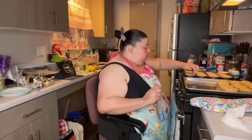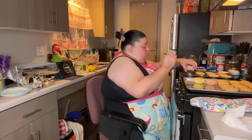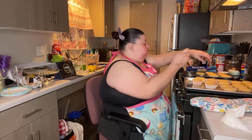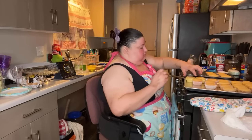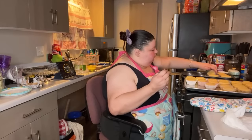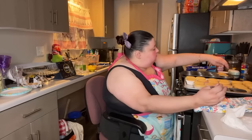Vitamin B12 shots. Okay, mama. La Yuli says they feel like they're poking your bone. Yeah. She asks what flavor the cupcakes are. Yellow cake. They're yellow cake.